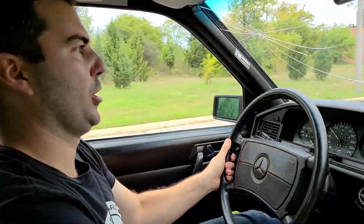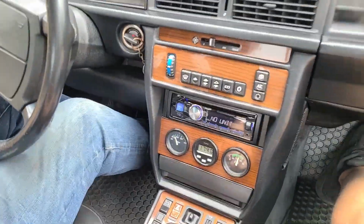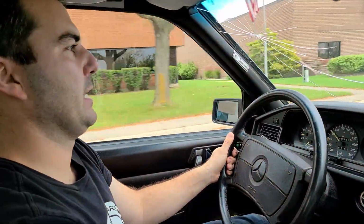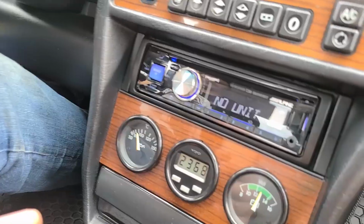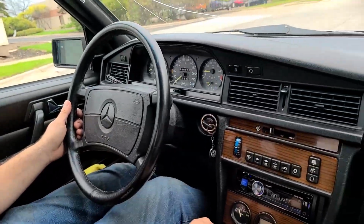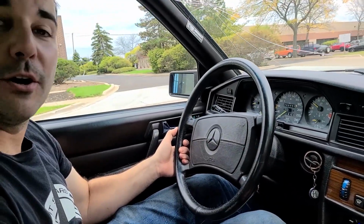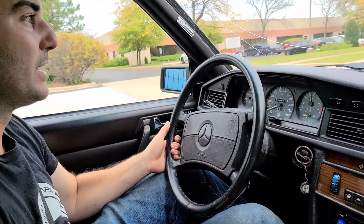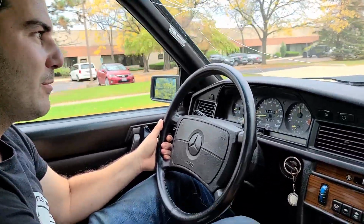7,000 RPM. Woo! Alright, we're going to call that the end of the street. 21 seconds. 25 seconds. Stop. Stop. Stop. All right. Now you guys had absolutely no context there at all. I don't even know how far I went, but we used the lap timer in the 190E, and that's all that matters.